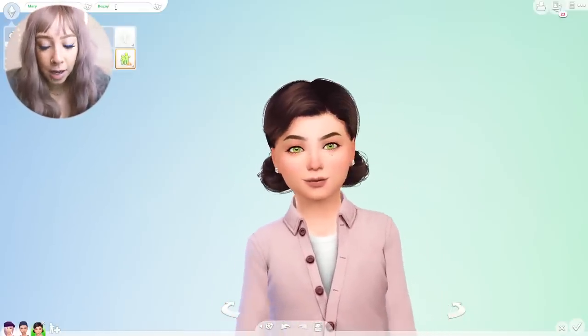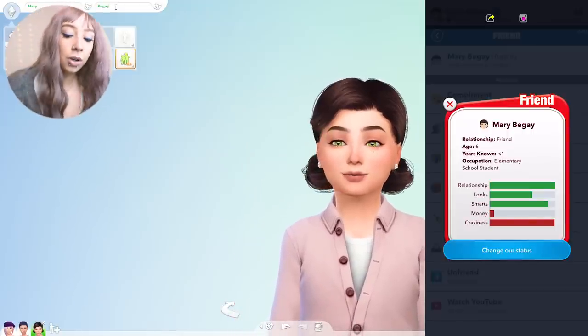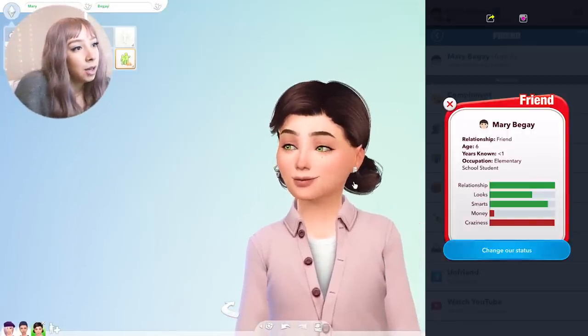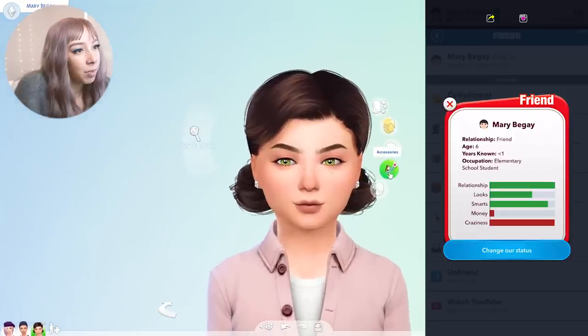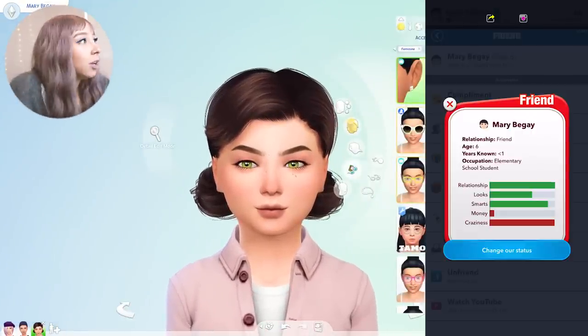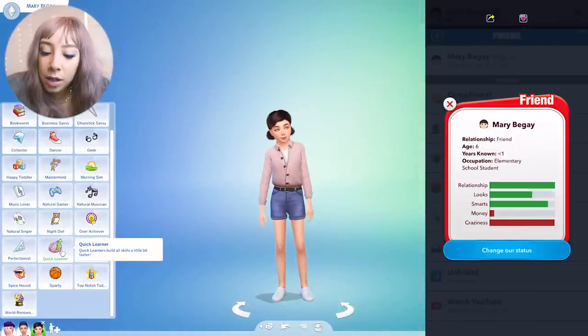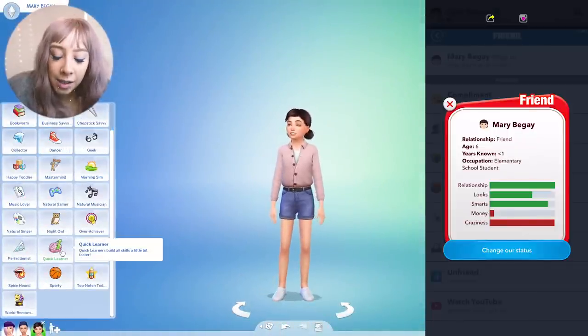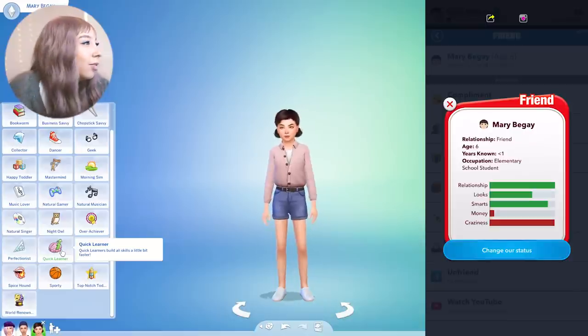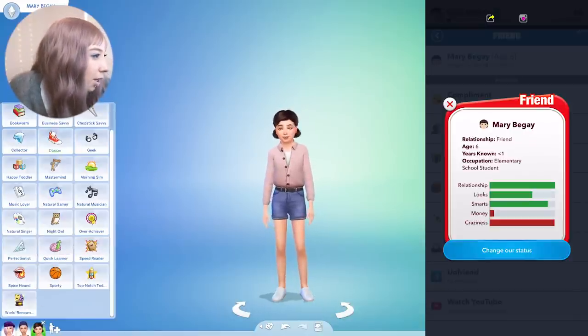She's so crazy, so poor, but super smart, cute, and they have a great relationship. Okay, well, maybe we should get rid of the earrings then. And, okay, so since she's crazy, what should her trait be? Since the craziness bar is the most full one, that's why I feel like that's the trait that we should choose for her.